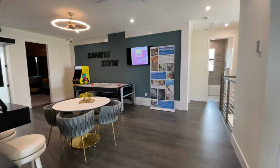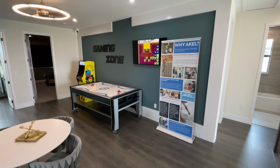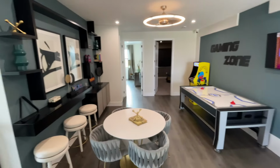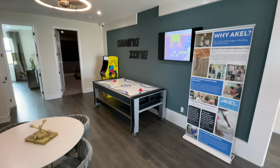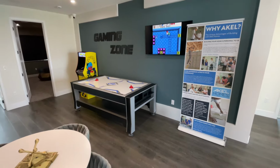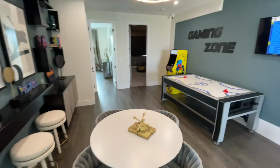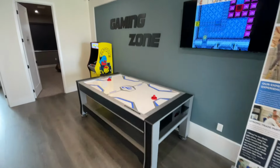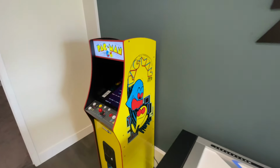So in this flex space here on the second level, they have this staged as a gaming zone. So if you have children, you have family coming over, you have adults downstairs, you can send the kids upstairs to entertain. You have various things to do. Here they have a wonderful air hockey set up along with classic Pac-Man. I don't know who all played Pac-Man back in the day, but I love it.